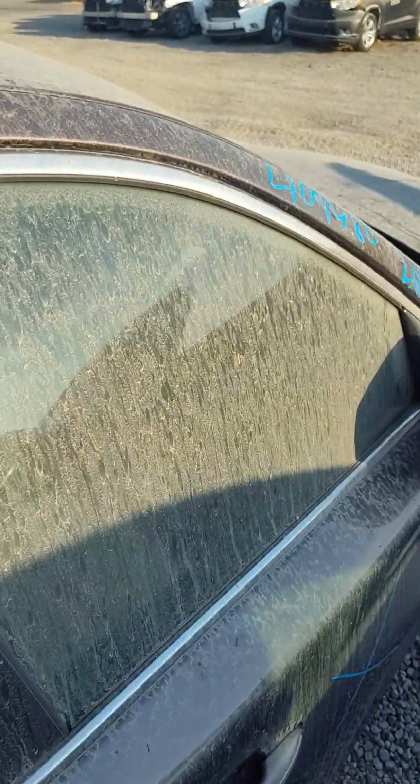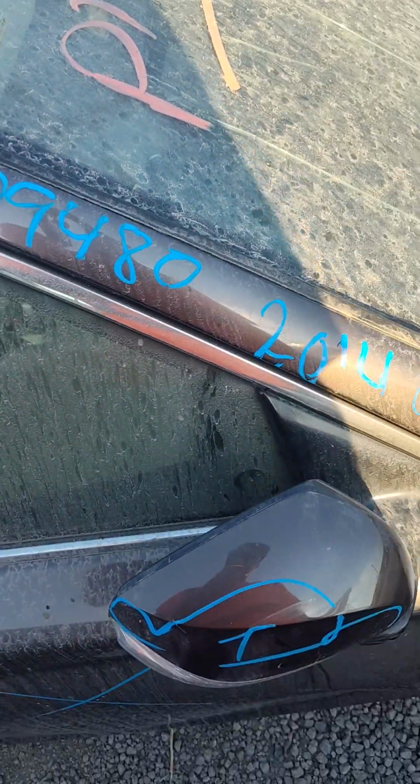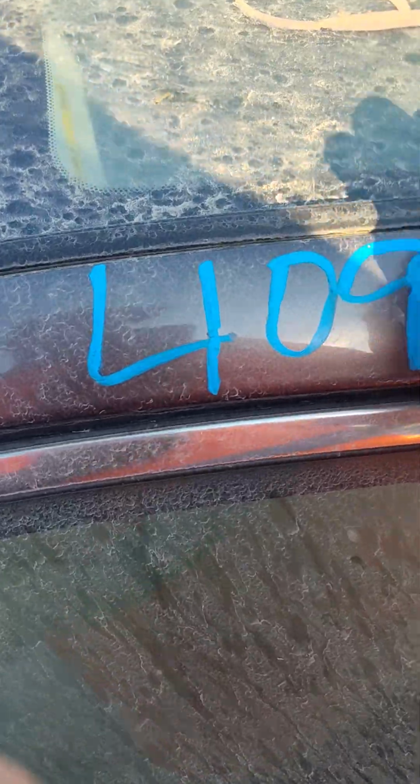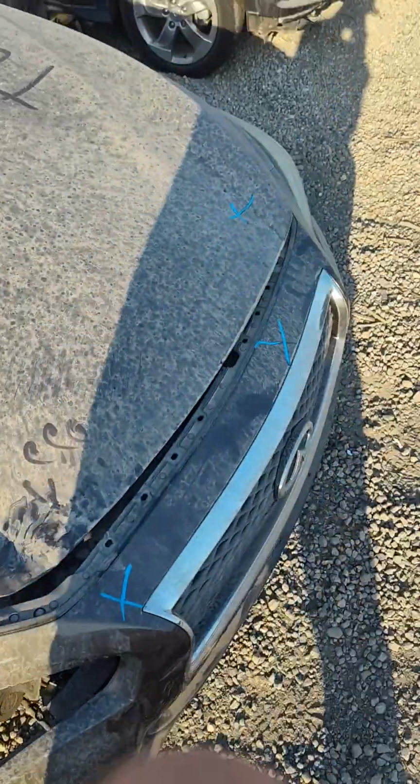This is stock number 409-480. It's a 2014 Infiniti Q50. Sorry, there's a dent right there. Does not have a key.